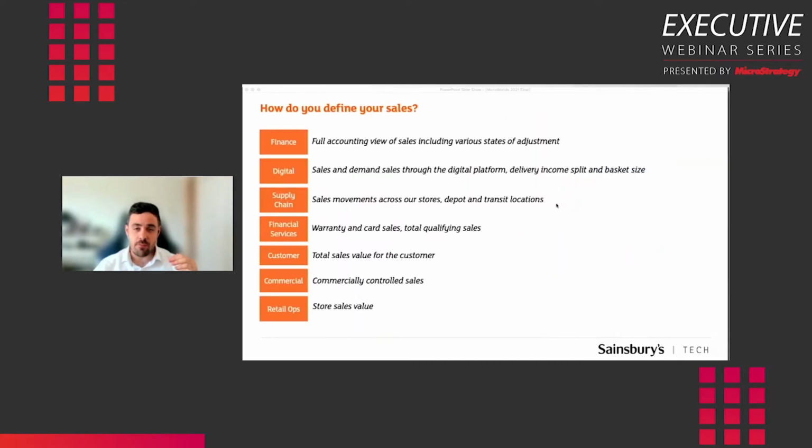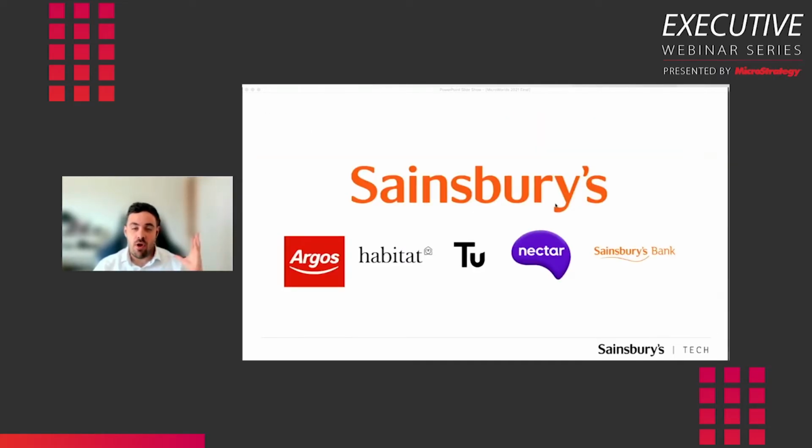But not only that, Sainsbury's is a wider family of key trusted brands that give the customer an enriched experience. Argos offers outstanding convenience, choice, and value on our non-food lines. Habitat delivers innovative and affordable furniture and homewares to the UK. Tu is our design-led, excellent quality, great value fashion. Nectar has the UK's biggest loyalty program, and the bank offers an award-winning blend of financial products and attractive rewards for Sainsbury's customers. So it's quite a huge scope in terms of what we define as Sainsbury's.